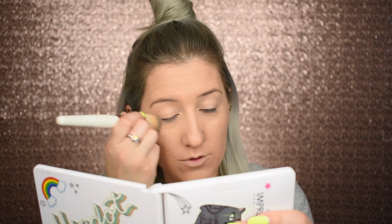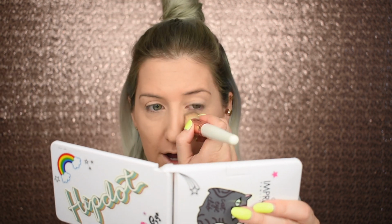Ooh, I quite like that. That is really, really good coverage. Blended out really easy, didn't dry too fast or anything. It's definitely not hydrating. It's definitely very, very similar to the Shape Tape. So if the Shape Tape is too dry for you, know that. If it's a good consistency, then maybe, just maybe give it a go.